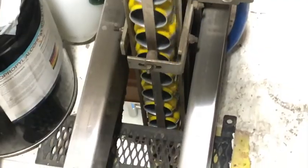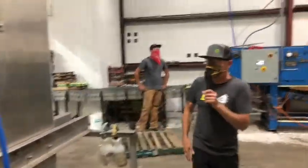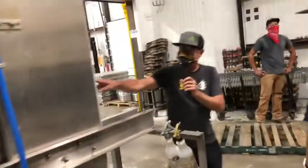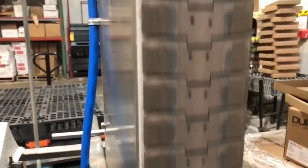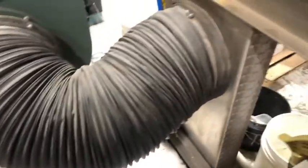So you can see it's kind of cool. This thing's actually air that sucks those cans and holds them to this conveyor. It's kind of cool if you want to see how it works. See these two little holes here? This thing's sucking air, pulling the cans into the conveyor on the other side. Wow. And that's what's holding the cans onto this vertical conveyor.